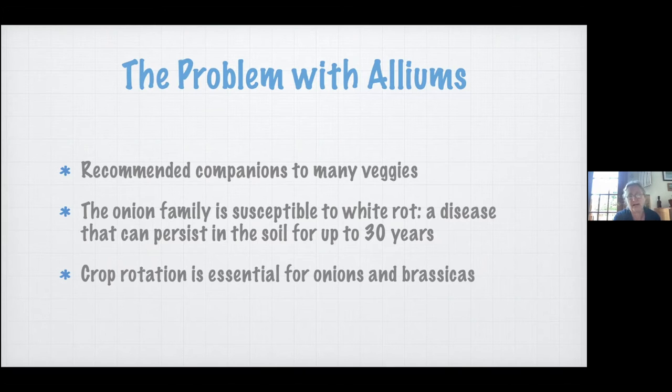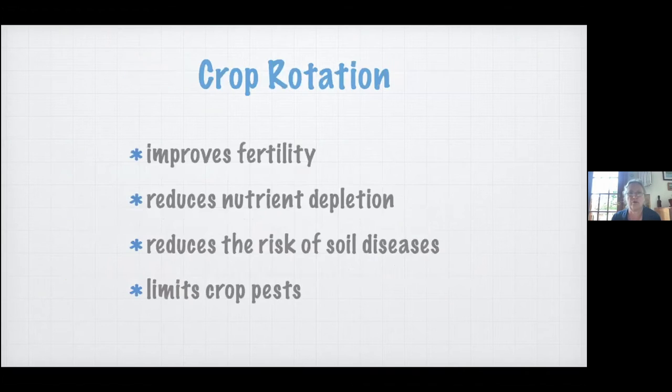Brassicas, the cabbage family, is another one that has a soil disease called cabbage club root. And again, you can end up with a soil disease that means you cannot successfully plant brassicas for 25 to 30 years. So for those crops, you've actually got to do a crop rotation. If you can, you do a 4-year crop rotation. If you can't, you do 3 years or 2 years or whatever you can do.